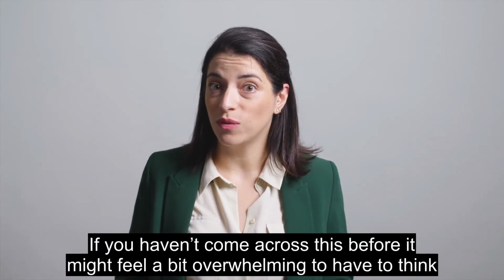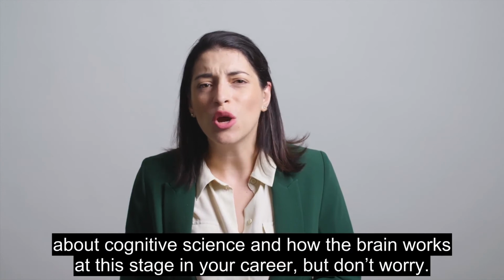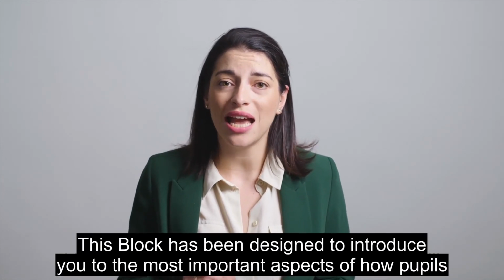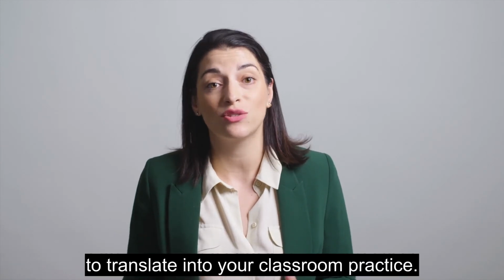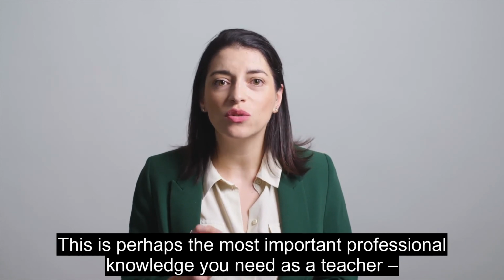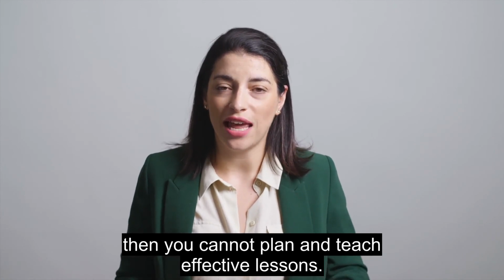If you haven't come across this before, it might feel a bit overwhelming to have to think about cognitive science and how the brain works at this stage in your career. But don't worry. This block has been designed to introduce you to the most important aspects of how pupils learn and to provide practical and easy to understand examples to translate into your classroom practice. This is perhaps the most important professional knowledge you need as a teacher. If you don't understand how pupils learn, or what prevents learning, then you cannot plan and teach effective lessons.